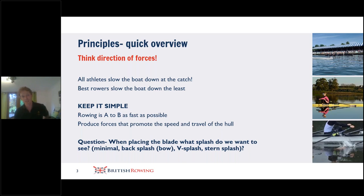Fundamentally, rowing's a pretty simple sport, and we all want to go fast and get from the start line to the finish line as quick as we can, hopefully faster than the opposition, from A to B. Listen, ain't no bones about it. I'm in it to try and do well. I want my crews to win.